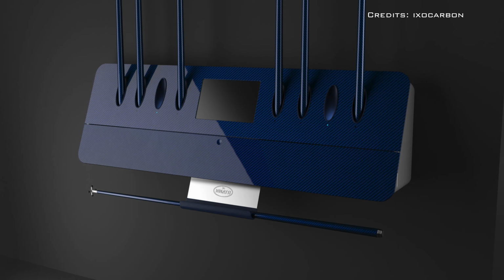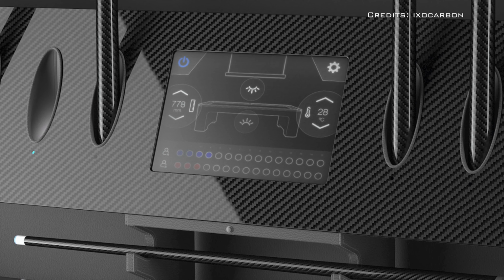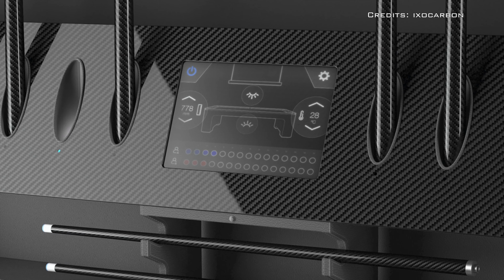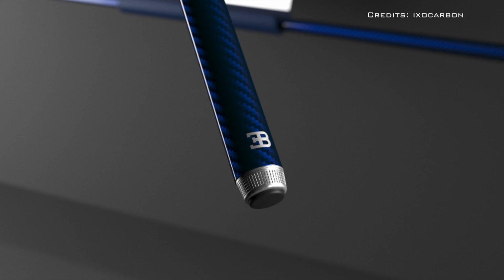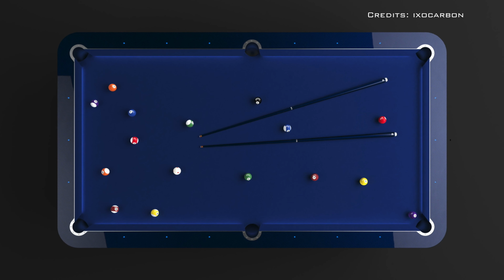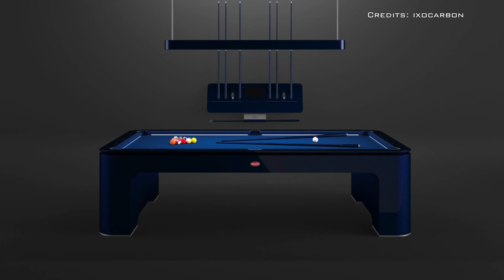Carbon fiber is also applied to the wall cue support, which features a 13-inch, high-resolution touchscreen to keep track of scores. According to Bugatti, it meets the standards of a professional tournament pool table. Bugatti will only make 30 of them.